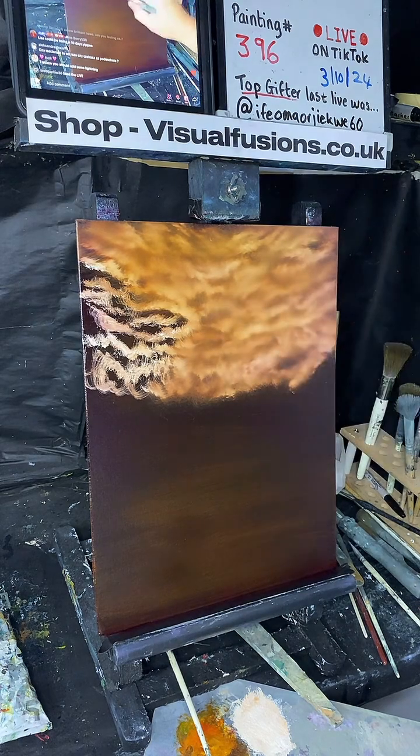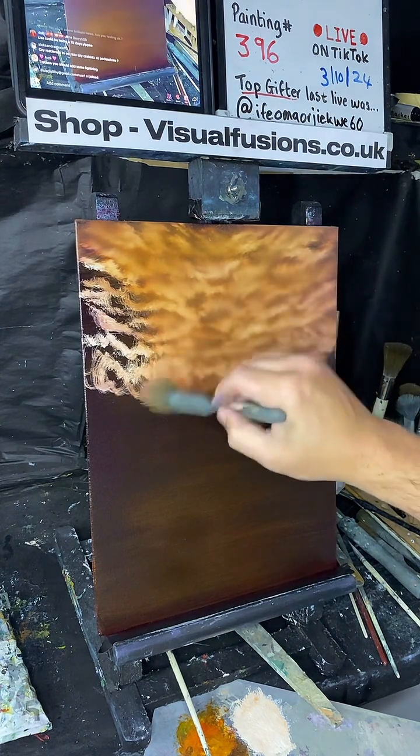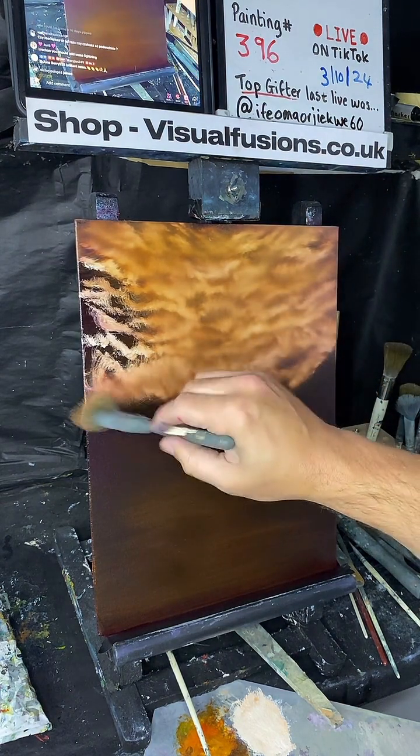Clouds in between. Isn't that wonderful? Just softly blending this now.